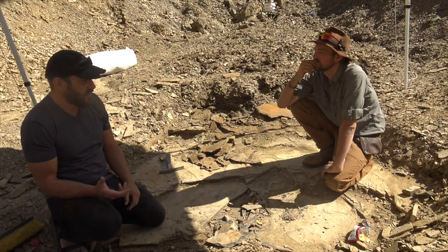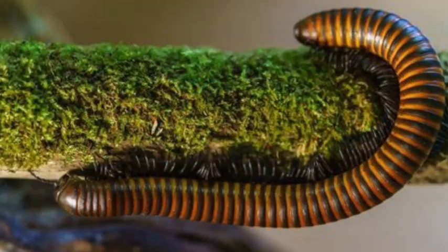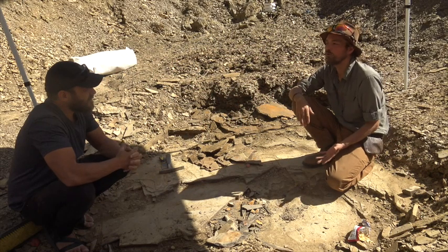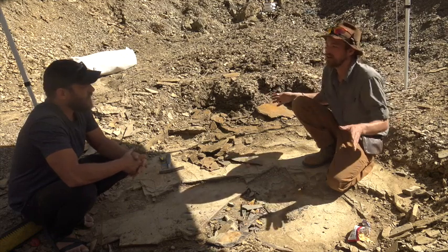Some of the arthropods here are pretty unique. We find a lot of cockroaches, and we find some millipedes, some real big shrimp. So you're getting a lot of that kind of insect type life found here too. Yeah, that's cool. In the fossils that I've seen back east, you never see anything like that.